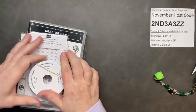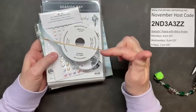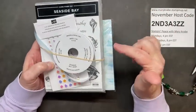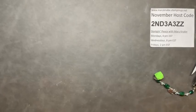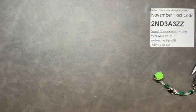Tuck this in here. I don't know what's my favorite part of this. I mean, obviously the bundle, the stamp set is the focal point, but is it the DSP or is it the flat-backed, adhesive-backed pearls? I'm not sure. Both of those I love.